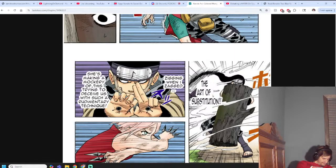Well, no, that's the thing. It's difficult because it requires precise timing, according to the databooks anyways. And I would argue that, sorry, yeah, go ahead. It shouldn't require this much of a change, because it's stupid and it undermines a lot of the moments in the series that rely on this jutsu, which is used a lot.